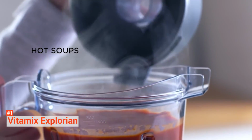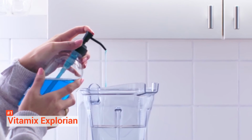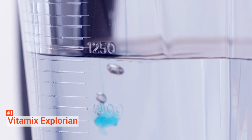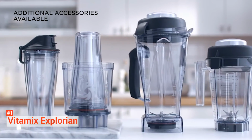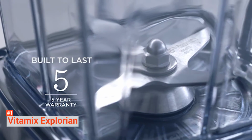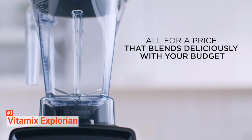It can quickly grind coffee beans and whirl up milkshakes and margaritas in seconds. It also comes with a pulse feature, so you can do heartier recipes such as chunky salsas or thick vegetable soups. It's an investment, but you won't find a better performing, more durable pick at a fraction of the cost of the other Vitamix models.